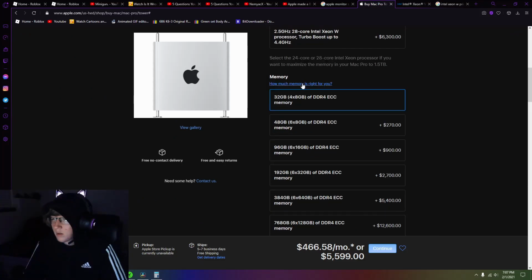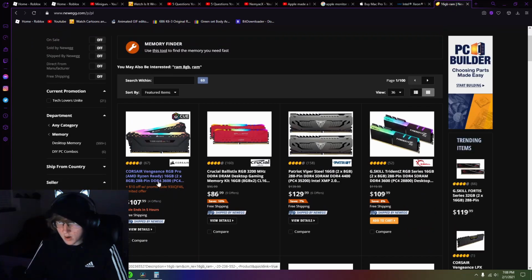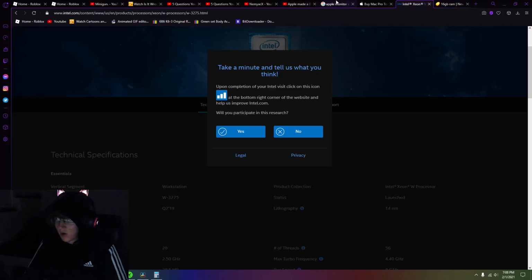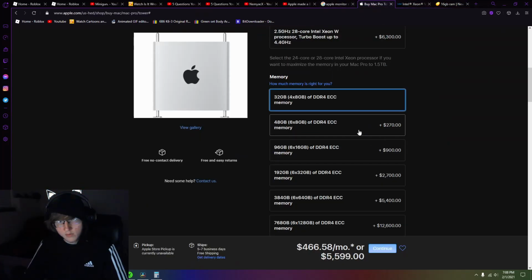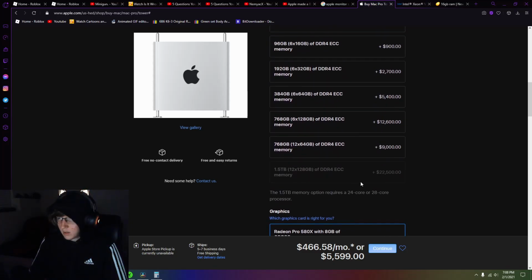Okay, let's look at the memory. 32 gigabytes of memory, and another $270 for an extra 16 gigabytes of memory. I can buy 16 gigs of memory for like $100. Look at this. 16 gigabytes of RAM for $107 on Newegg. And Apple wants to charge $270 for another 16 gigabytes of RAM. It's a scam. It's robbery. It's theft.